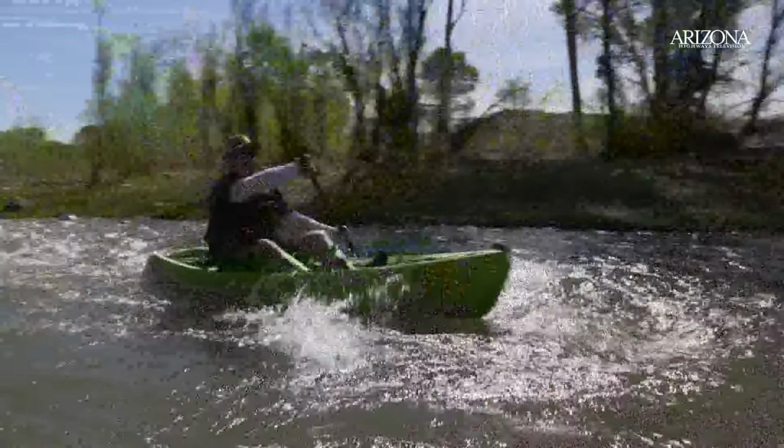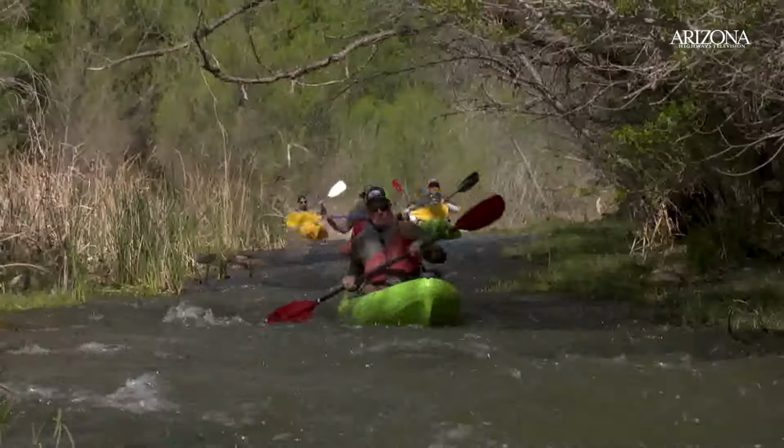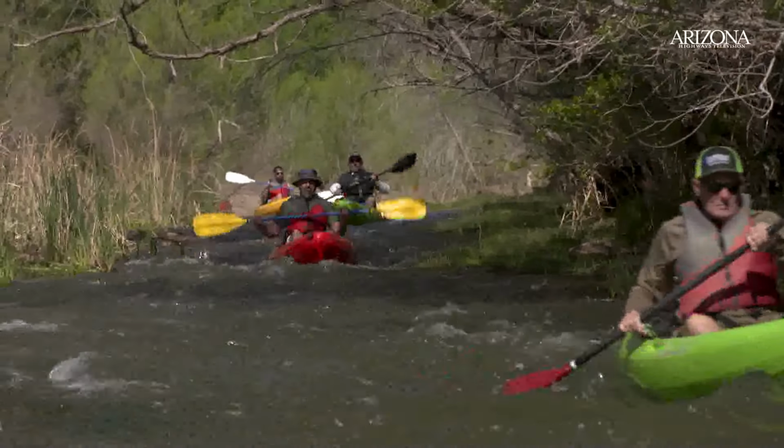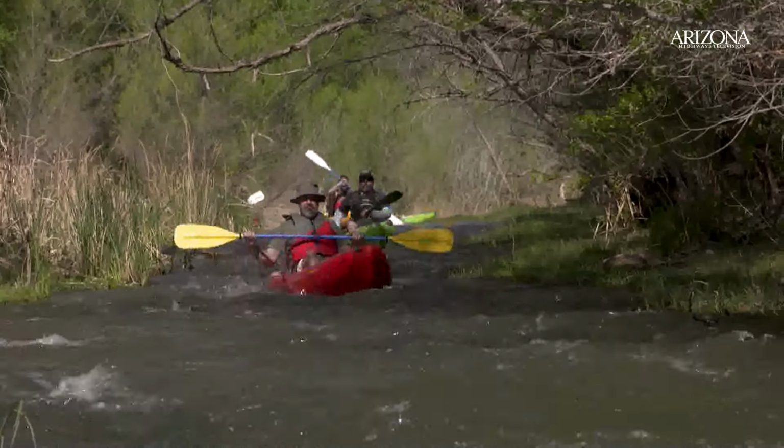Scott Buckley owns Clarkdale Kayak Company and has led some of Arizona's most scenic and exciting adventures. I started out in college guiding Grand Canyon River trips, also up in Glen Canyon, from Glen Canyon Dam down to Lee's Ferry, guided Jeep tours up in Sedona, backpacking in Grand Canyon. So it's really sort of a passion of mine.